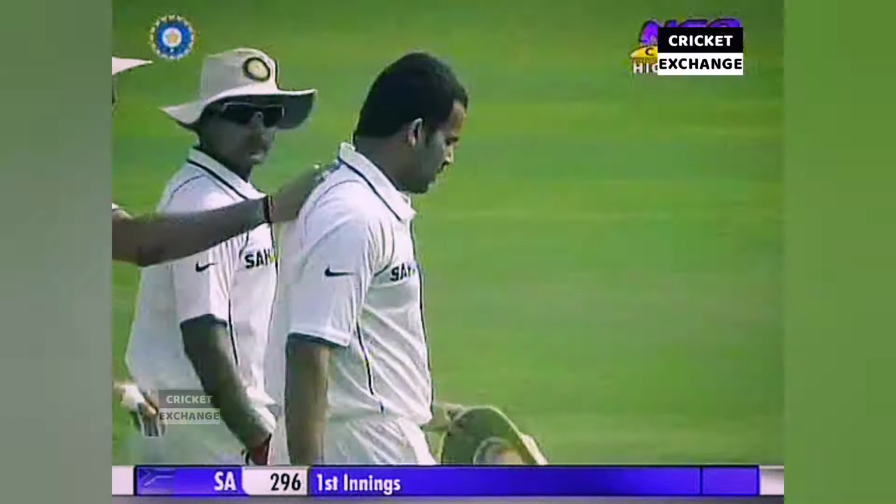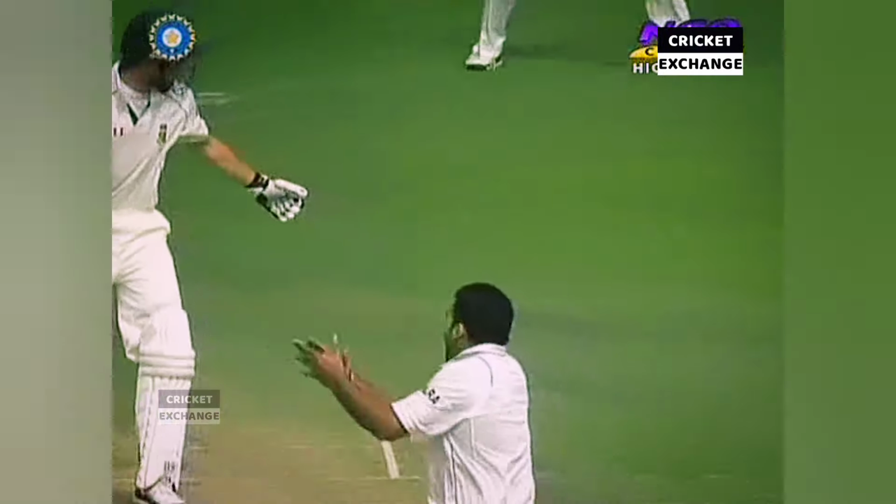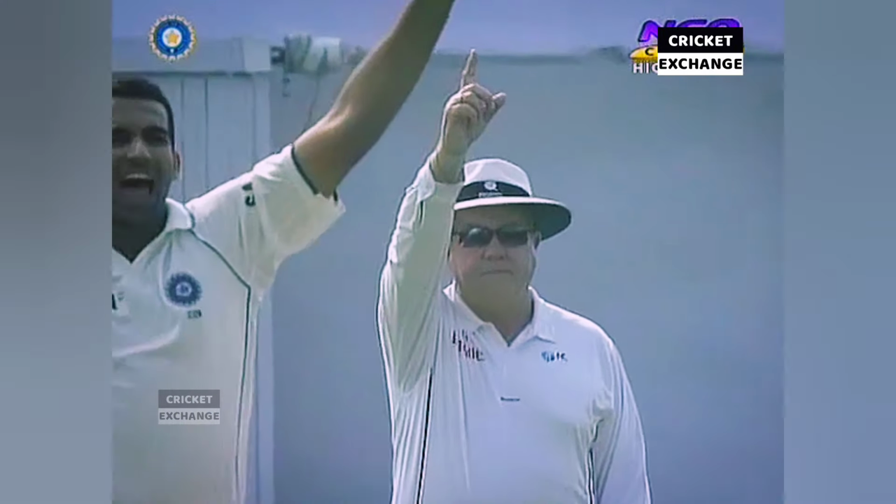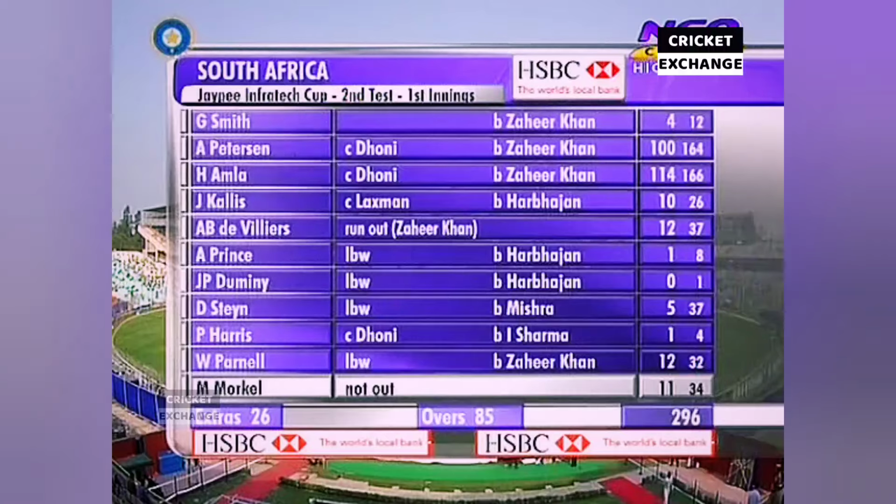It's really been a mixed bag this over. Leg stumps as well. First straight delivery. And Parnell has been dismissed. Now the question to be asked here, you have to look at the height, you have to look at the line as well. The finger's gone up. Scorecard, you seldom see that.